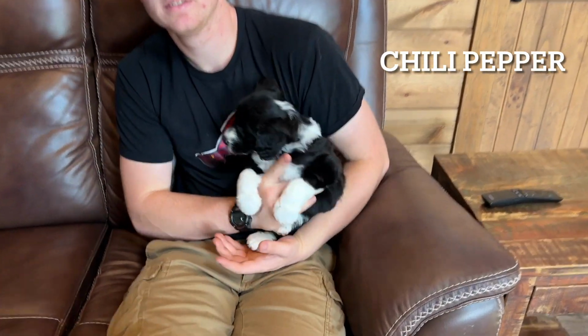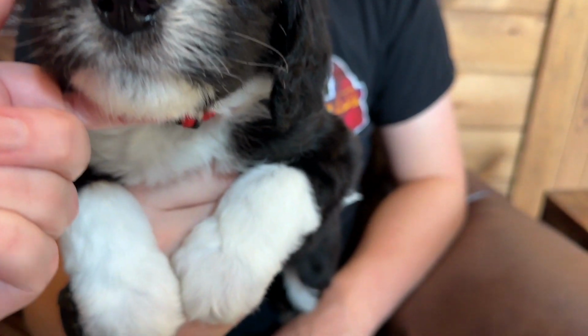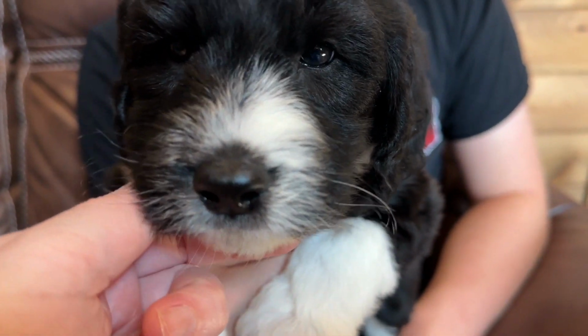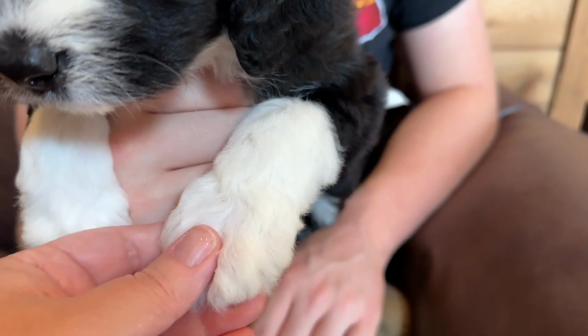We have Chili Pepper, one of the boys from Pippa and Bear's Iflin Sheepadoodle litter. And this is the biggest puppy in this litter. He's got this big square face and this big stocky build. He's got some white on his nose, white chest, big white socks on his paws.